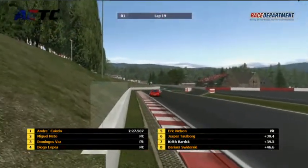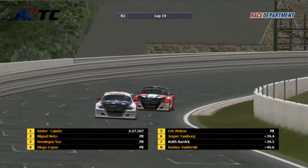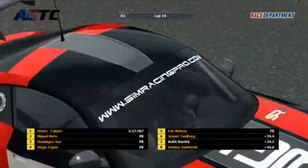Oh, just manages to stop the car into bus stop. As he comes out of there, once again, Barrack's pushing so hard. You can see it, almost a gleam in his eyes, in his driving, the way the car is driving, the behaviour of the car, the stance of the car.